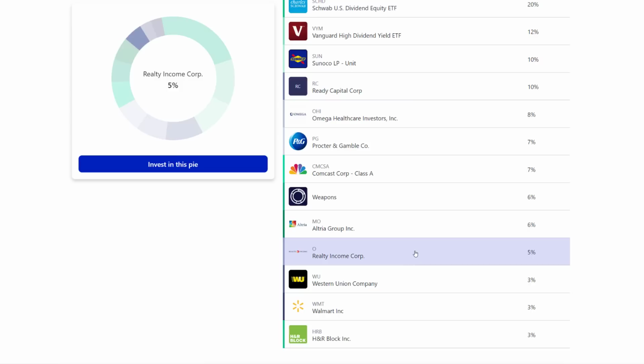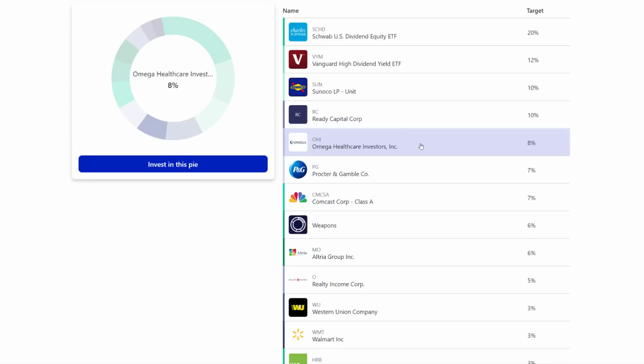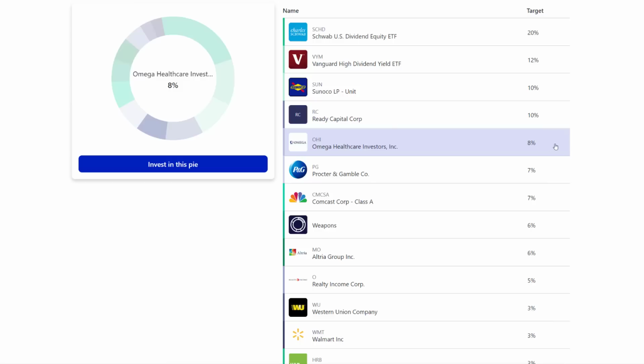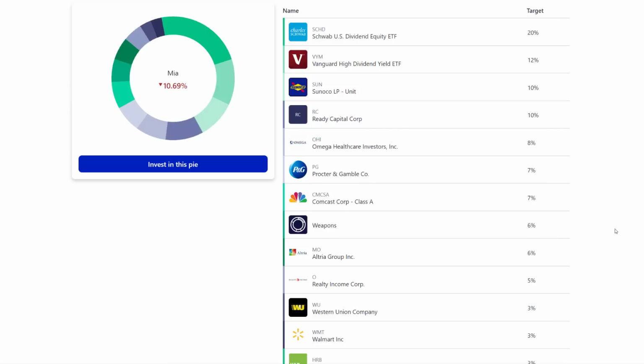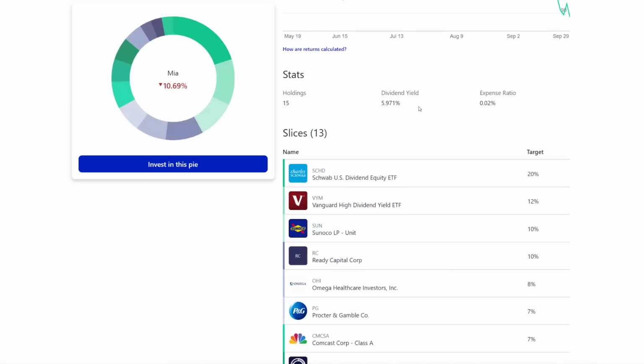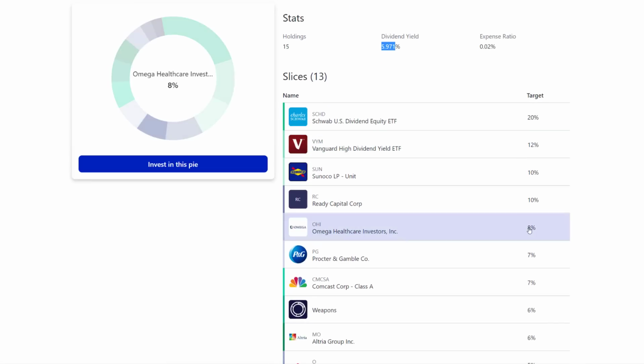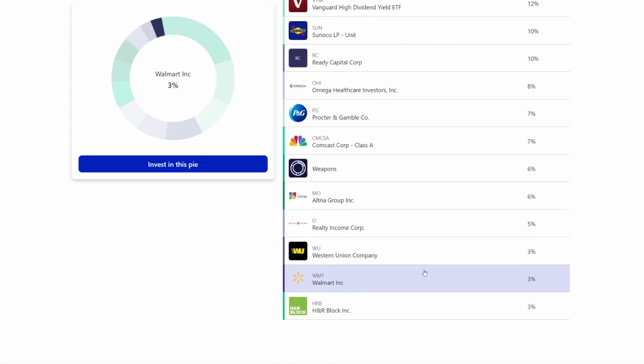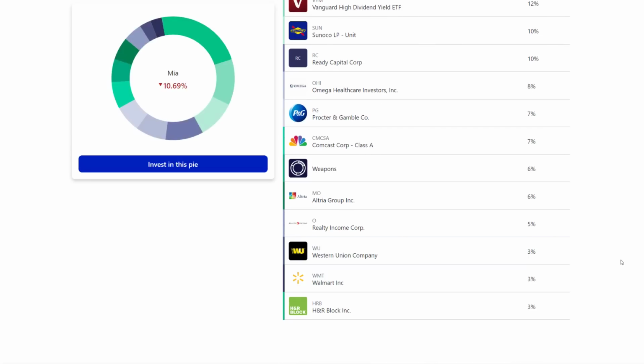Realty Income, great company. I would not raise this more than 5%. In my honest opinion, Dan, you're 30 years old. I would not have Omega Healthcare in here at this high of a percentage, maybe 1 or 2%. What that's going to do is lower your dividend yield, but that's a good thing, because then you can take the other remaining 7%, if you keep 1, and put it into SCHD or into Walmart and these other high growth companies.